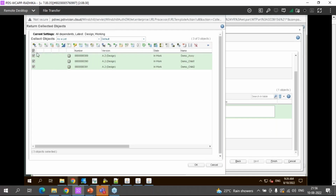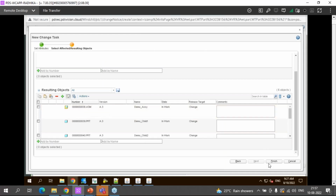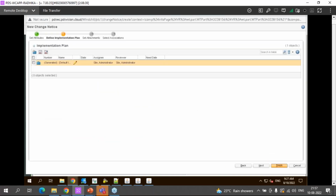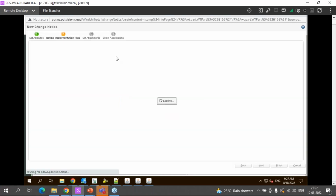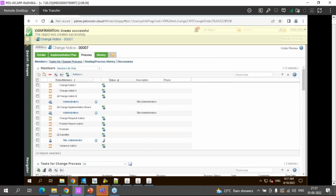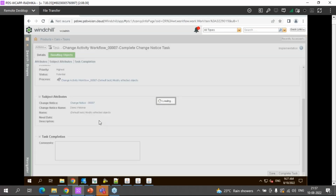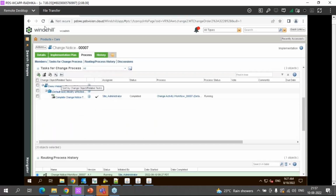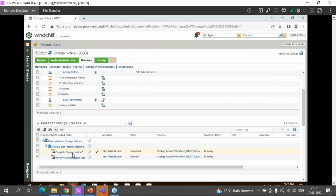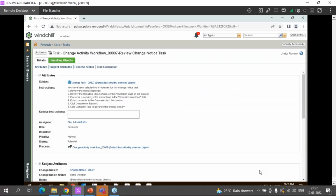So ERP gives us functionality to even publish the CAD objects, the WT documents, and also the NPM link data such as the process plan, the resources, and all. So I just created it immediately. I'll create a change notice, and if you go to the implementation, I will quickly complete this task. And if I refresh this, we have a review task. In the review task, if you go and see the resulting objects, we have added all the CAD and the WT part in it. So I'll go to the task and complete this.